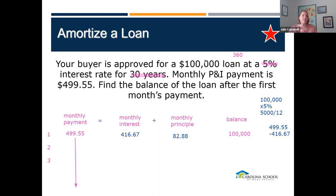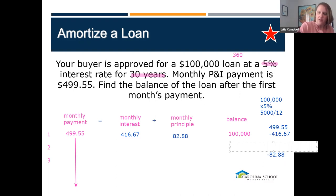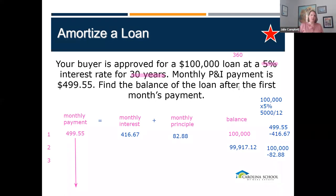The third step is to find my balance going into the second month. Principal reduces balance. So for the third step, you take your balance minus your principal. I get a balance going into month two of 100,000 minus 82.88. I now only owe the bank $99,917.12. We just amortized our loan for the first month. To amortize my loan for the second month, I do those three steps again. I start with my balance of $99,917.12, and we go through those three steps again. I'm getting ready to show you guys an amortization schedule that you can look at this weekend.